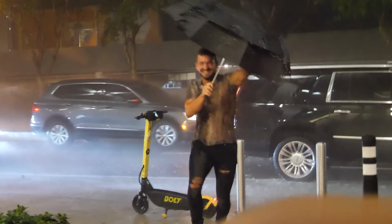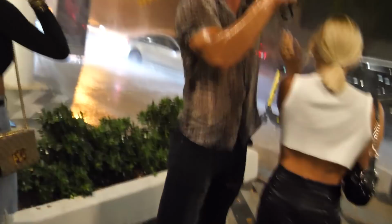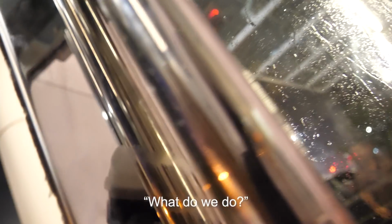Wait, hold on a minute. All right, your turn. No, we need to go home to change. Frankie, you're so... Obviously, Courtney and Shannon had to follow behind. Did you guys get really wet? Yes. Soaked. I felt like I dove in a pool, because Frankie gave the umbrella back. He gave it back? Yeah. Stop! What do we do?